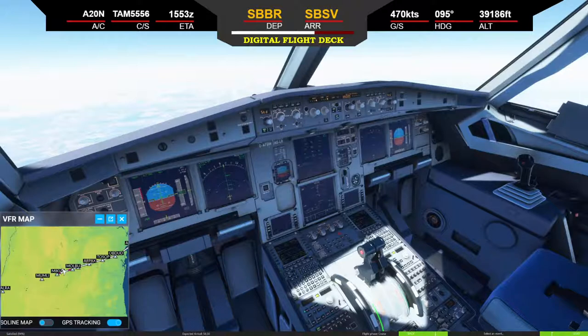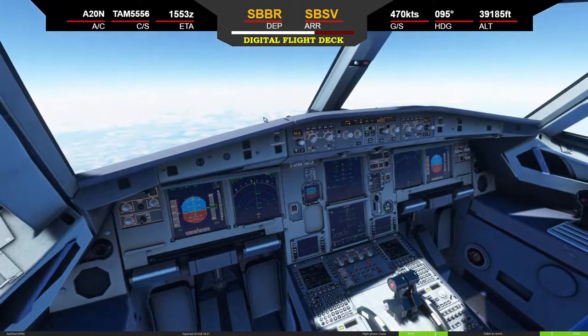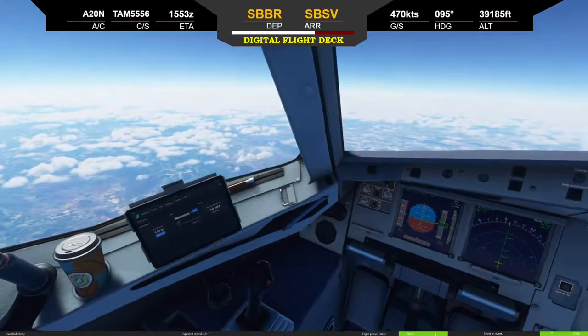Welcome back to the flight deck. You can see we're coming up to the coast. I'm going to kill the map now. We're basically on a straight in routing at the moment. There's the clouds that we were talking about. See them starting to form out here as we get closer to the water.